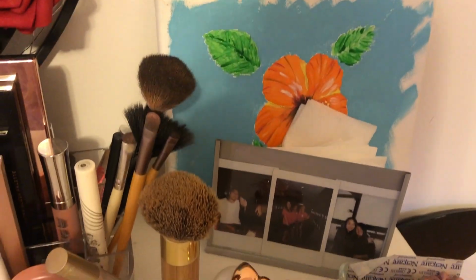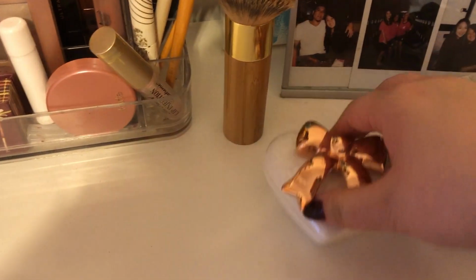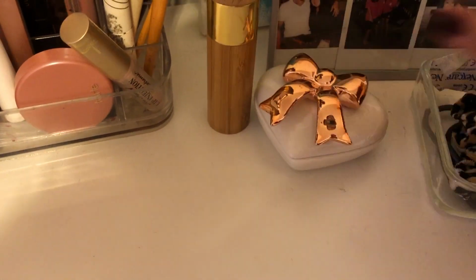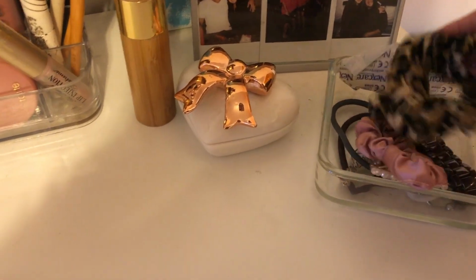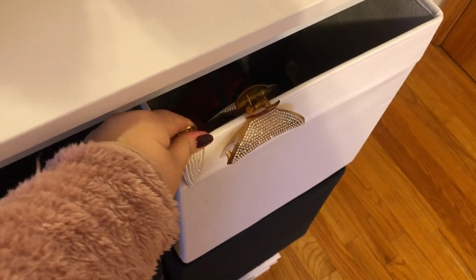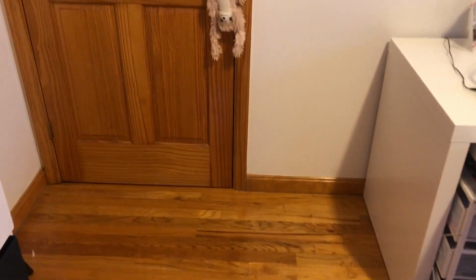And I have a painting my boyfriend painted me, a Polaroid of me, my sister, my cousin, my boyfriend, and then I have this cute little jewelry box. And I put my rings in it. And then this was supposed to be for my watch and my other jewelry, but it ended up becoming a scrunchie holder, I guess. And then here I have hair clips because I like having it for easy access. And I have a random chair if someone wants to join me at my desk for a little study sesh. So yeah.